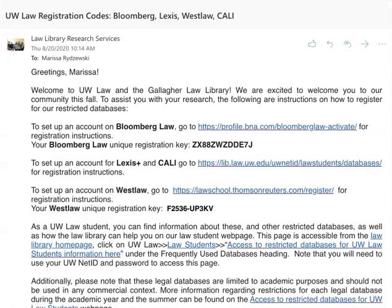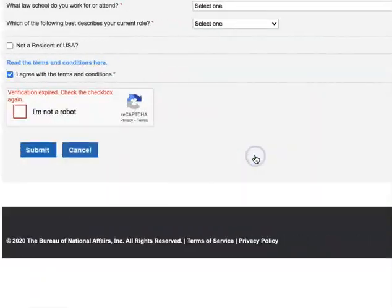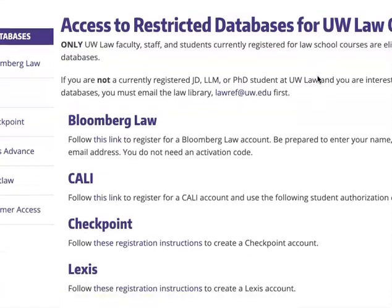Going back to the UW email, you can register for Lexis by locating the link in the bullet marked Lexis Plus and Cali. Here you will click on the link and you will open up the access restriction page, which will ask you to sign in with your UW Net email. And then once you are confirmed, you will be granted access onto the web page.